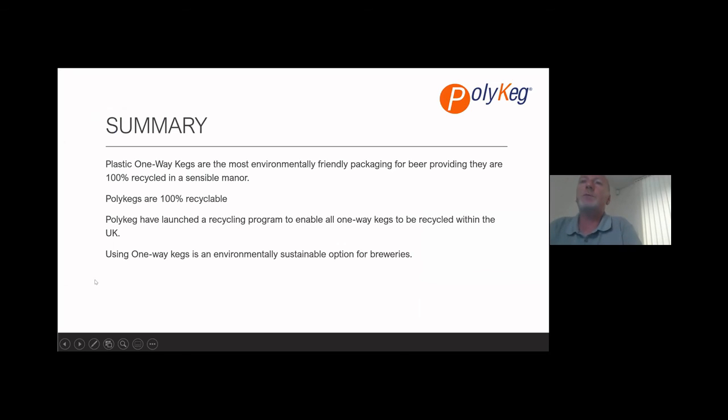So just to summarize what I've been talking about there, plastic one-way kegs, the most environmentally friendly packaging for beer, provided they are 100% recycled in a sensible manner. Polykegs are 100% recyclable. Everything in there can be recycled. We've launched a recycling program to help enable kegs to be recycled. And therefore, my conclusion is that one-way kegs are an environmentally sustainable option for breweries. Thank you.